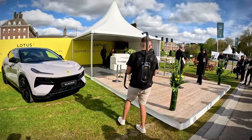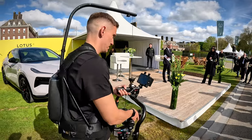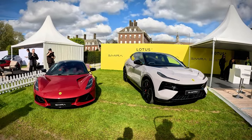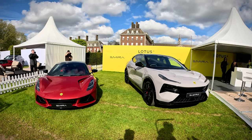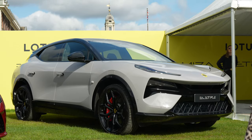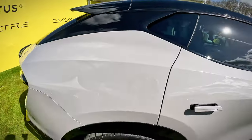We have two amazing products on stand today. We have our first and our last. We have our last internal combustion car, the Emira, which is a fantastic car. We have also our first electric hyper SUV. Please, if you haven't seen these cars, come and visit us throughout the day, in the next 3 days.